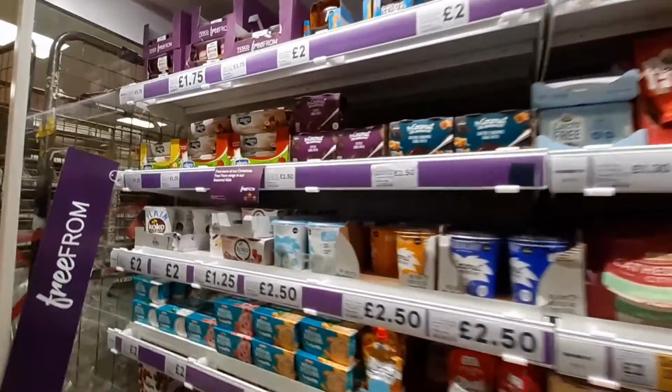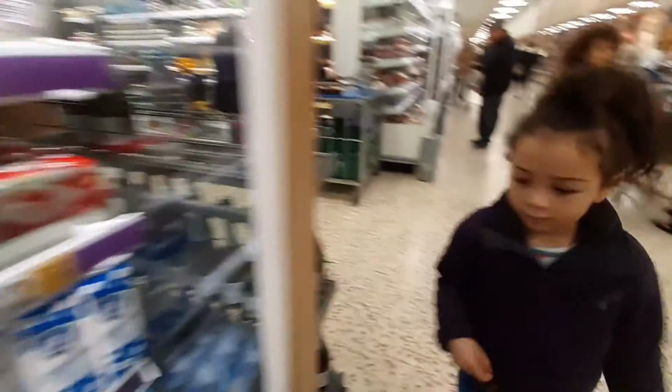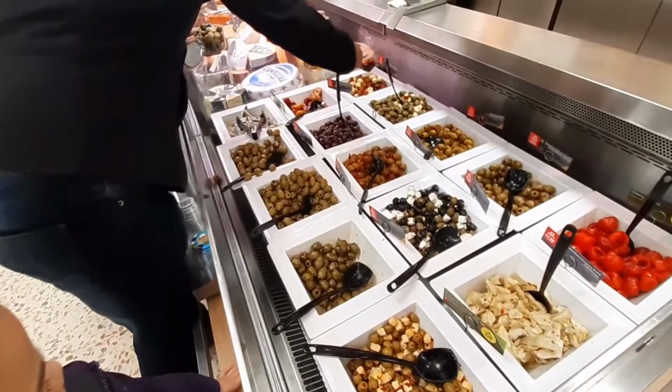What Neighbours just picked up now is a vegan squirty cream. I would say that it tastes nicer than dairy milk cream. It's really delicious, and we have it on hot chocolate, so I hope to show that to you.